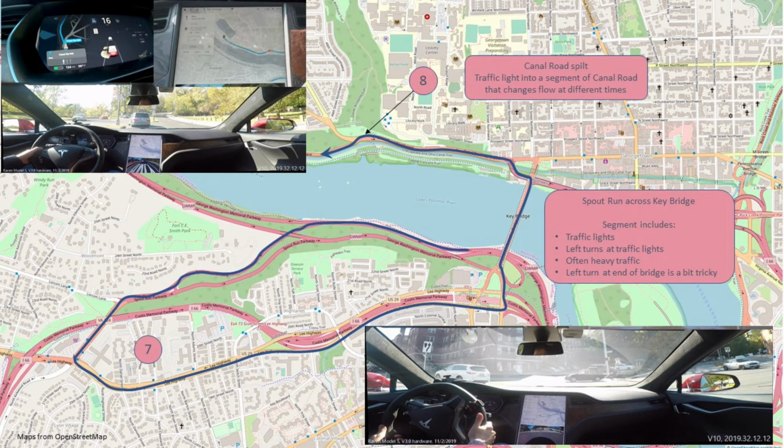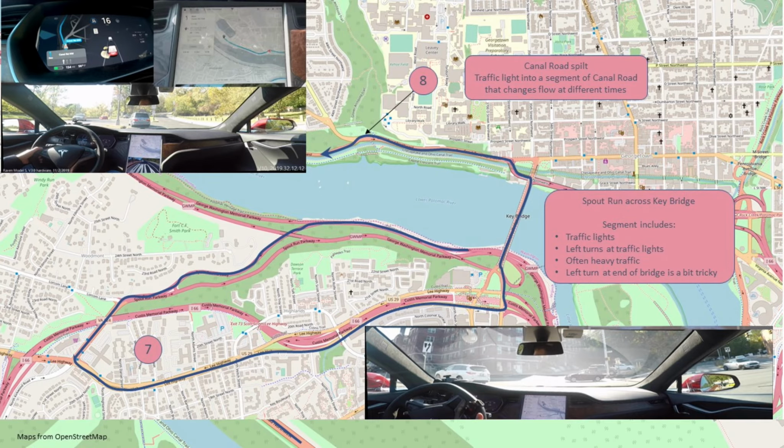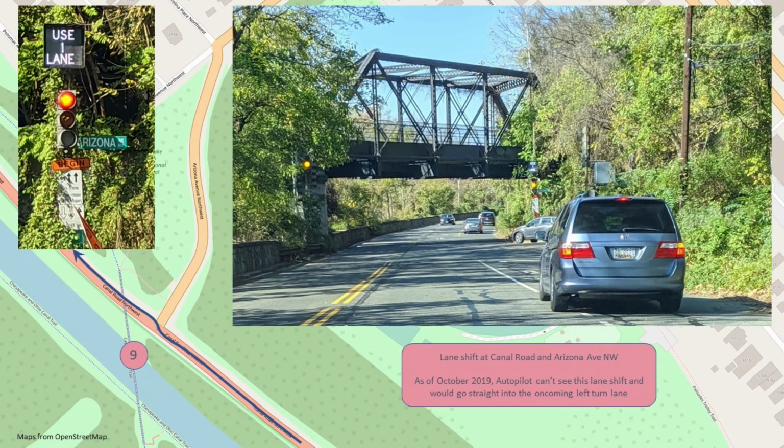You also see skill 8 on this slide, a split with a traffic light and an entrance into Canal Road Northwest. Canal Road is one of a number of roads in the DC area that actually switch directions depending on the time of day and the day of the week. Skill 9, Canal Road is only wide enough for 3 lanes.